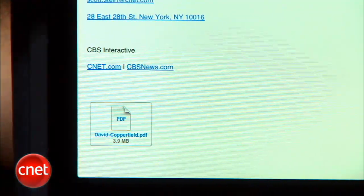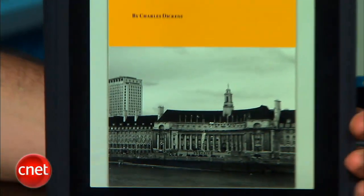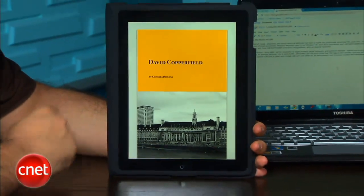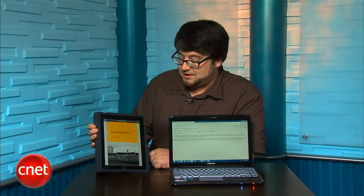From there, we find that the easiest way to do it is just email the document to yourself. And we just downloaded a free EPUB. There are a lot out there. This is David Copperfield by Charles Dickens, a 3.9 megabyte file. Once it's downloaded, you can click on it and it opens up a preview within email.